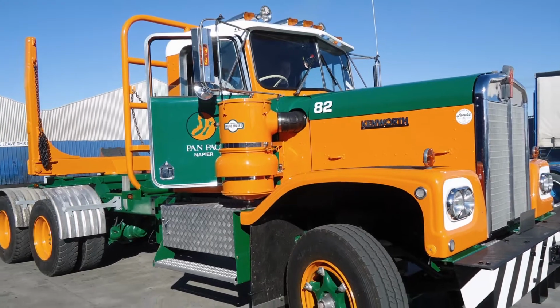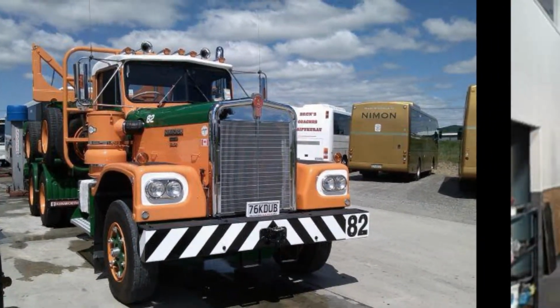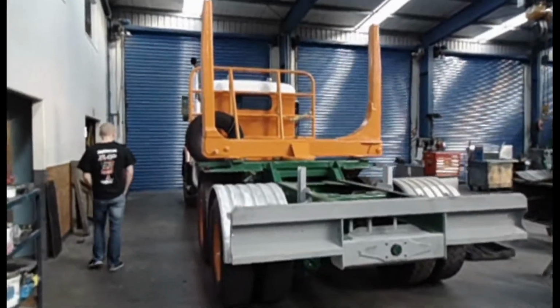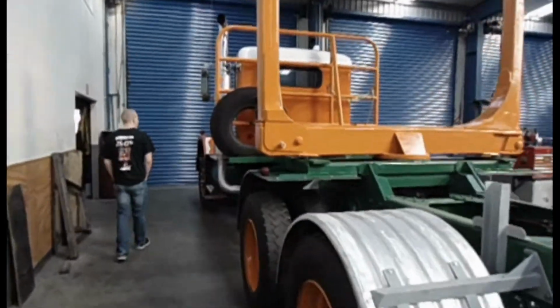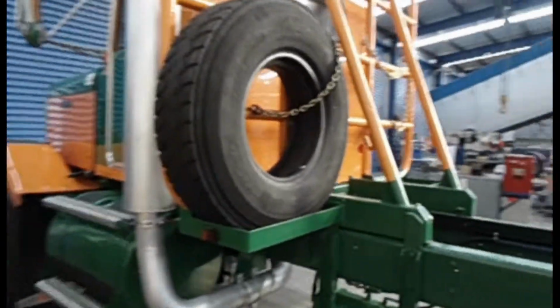Sourcing parts from all over the country, this has been a total labour of love, starting with parts salvaged from yards, then stripping everything down to the last nut, bolt, rivet, and spring to totally rebuild this truck from scratch.